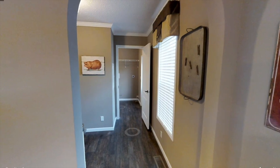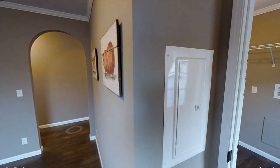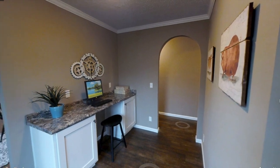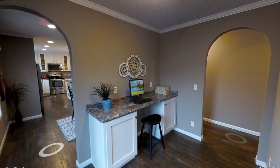So heading past the dining room, they have this really nice little space right here for an office or just a little hobby room or craft room. They have a desk right here with some cabinet space, and it's a pretty long desk, but I absolutely like this area. I think it's really convenient for people who are working from home or just want to have a little craft area.